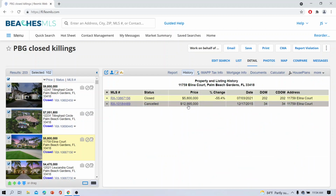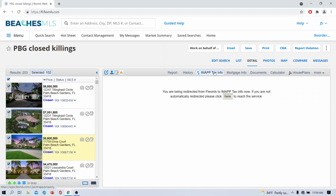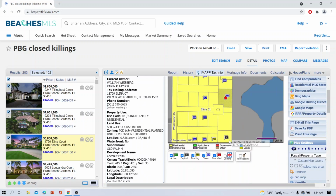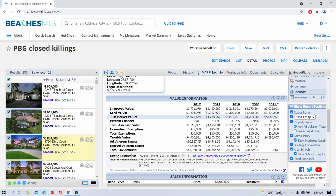Detail, history. They tried to sell it at 13 million in 2015, and they couldn't sell it at 13 million. But they did sell it at 5 million in 2021. We don't know. Do we know how much they paid for it? I have to go into the tax information. Maybe it'll show there, because this one just doesn't show it. Wow, look how much their taxes are. 90,000 in 2020.